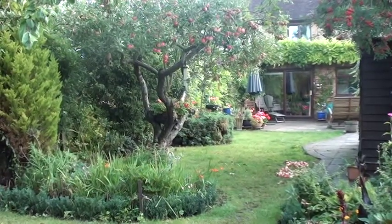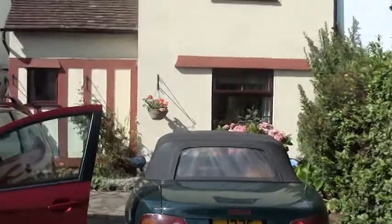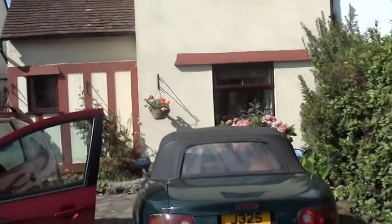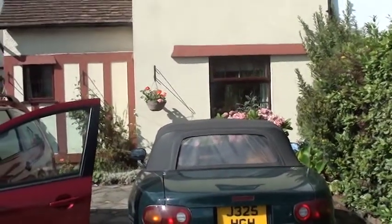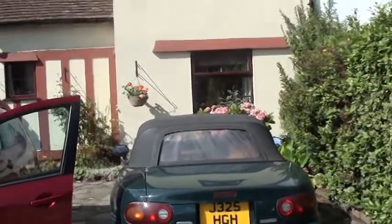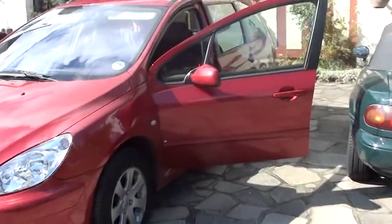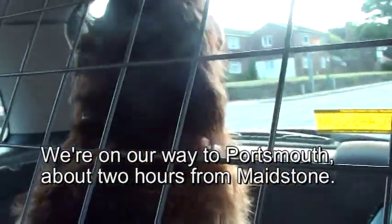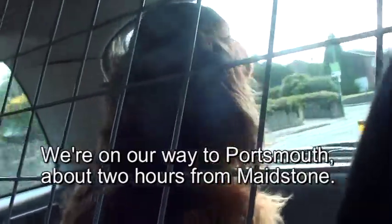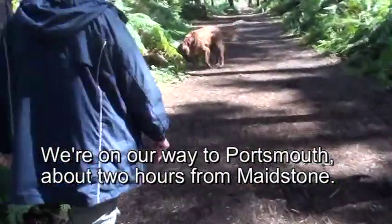And here's the front of the house. And here's the whole house. This is the whole house here, and I thought that it was attached to another house. But it's just this one. Here's Bob. Very cute. Here's Alan and Bob. Bob is a very happy dog.